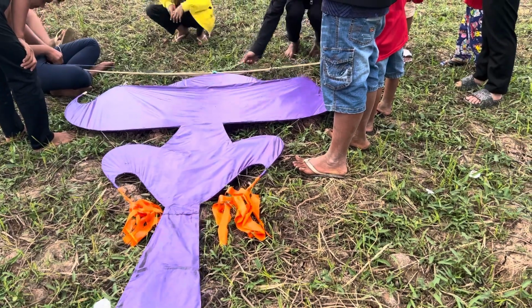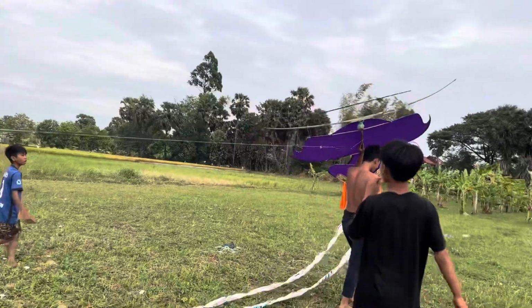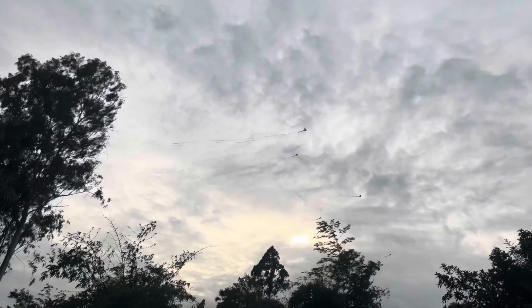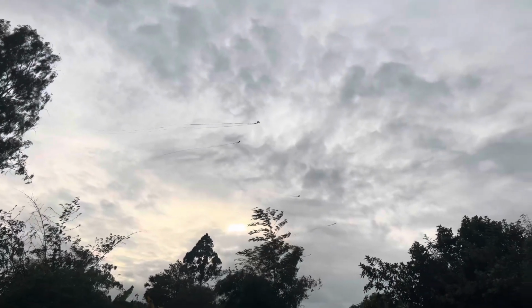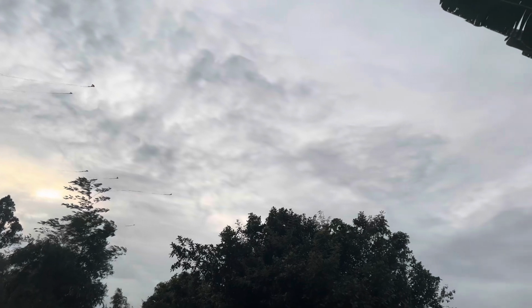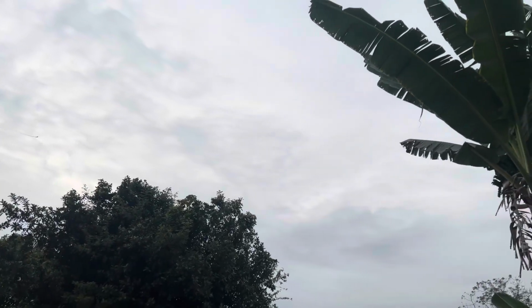Hello everyone! I will bring you all to see Khmer Kite. The Khmer Kite is a traditional Khmer kite that has been part of Cambodian culture for centuries. Kite flying is a popular recreational activity in Cambodia, especially during the rice harvest season. The design and construction of Khmer kites is unique, often reflecting elements of culture and art.